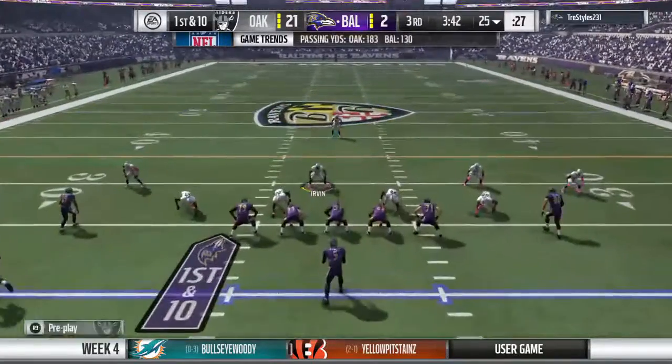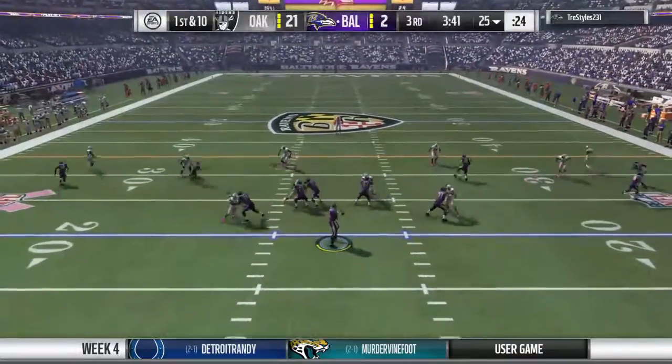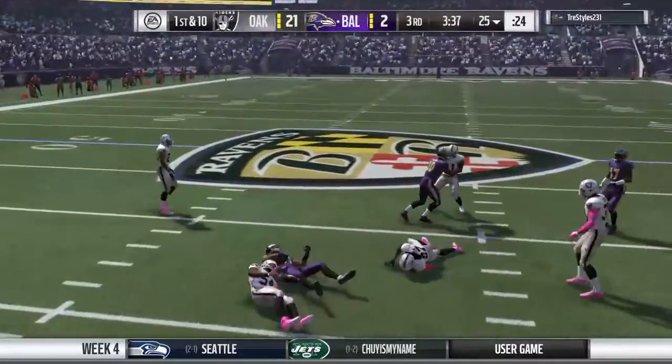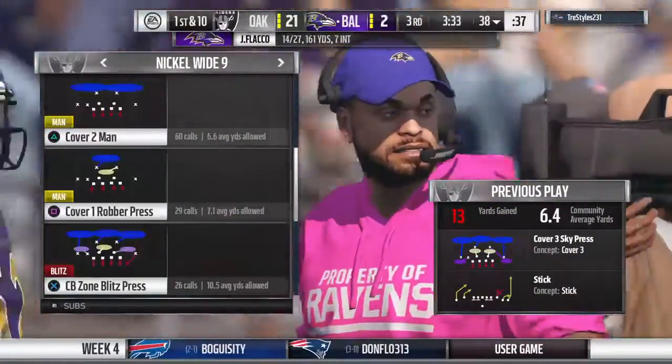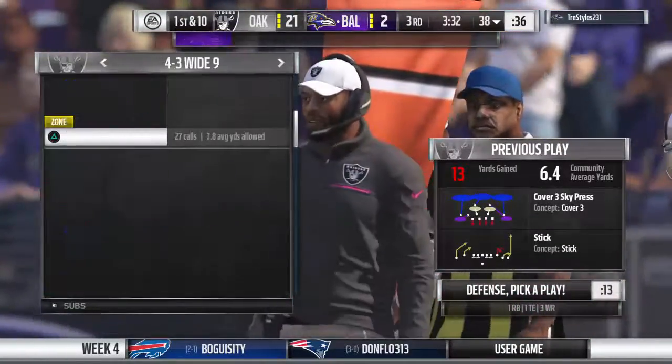They come out 5 wide, 3 of them to the right side. They go back to the air here after the INT. Over the middle to Smith. And they're able to get this one across the 35. Give them 13 on the pickup there. And the Ravens are going to have a first down.